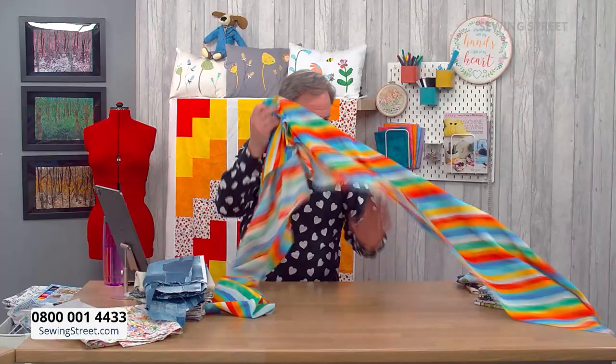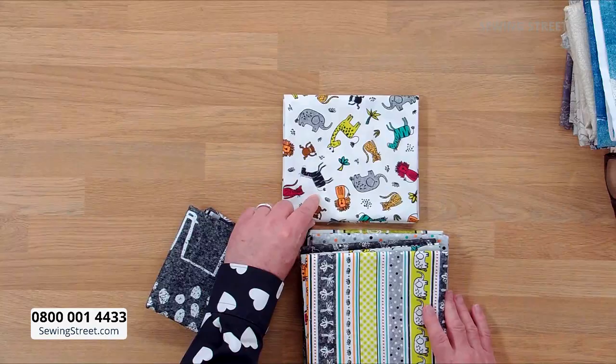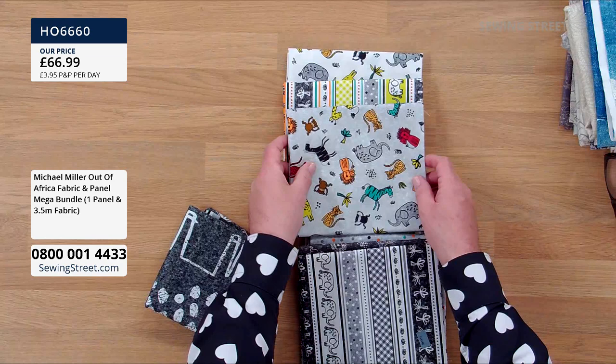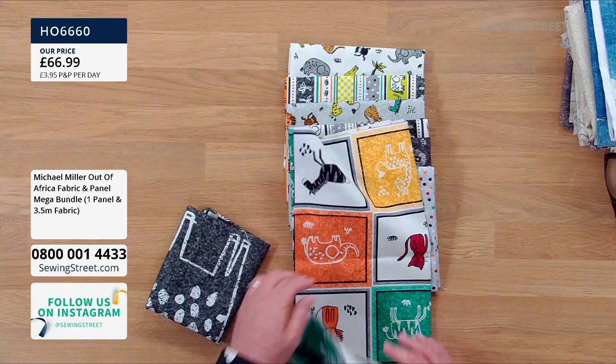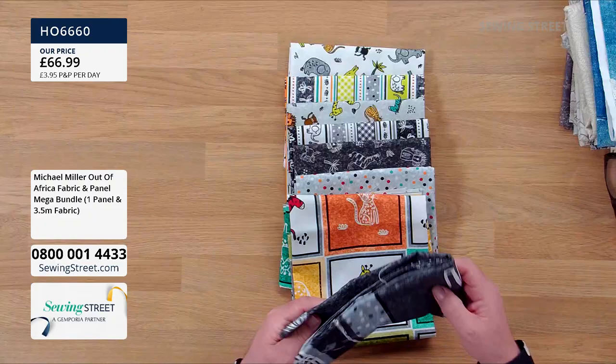Right, okay. Now, I've not seen this bundle before, the Michael Miller bundle here. This is lovely, isn't it? So it's fun, this one. You get the one with animals. You get the striped animal. Striped animals. Then you get your animals on mottled background. Then you get your monochrome stripes, your monochrome animals. You get your lovely spots. Oh, that's cute. Animals in squares. And then, do you get this as well? And a panel for $66.99.